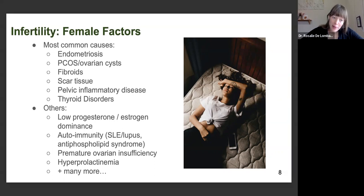Fibroids are another big piece here. There's sort of a growth that again leads to inflammation and difficulty mechanically with conception. Scar tissue due to previous abdominal surgeries, or chronic inflammation from things like pelvic inflammatory disease, can also contribute. And then a big one here is thyroid disorders, right? Our thyroid is our metabolic organ. It's sort of the brain that tells the hormones essentially what to do, including metabolically.